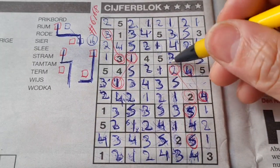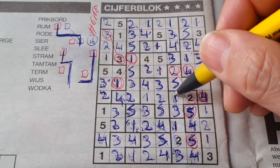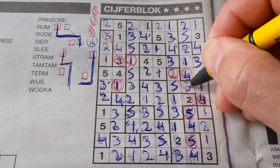And the final two numbers in this S construction for numbers 1 and the 3. 1 and 3, we have a 1 there, no 1 there. 1 should be here, and the 3 goes there.